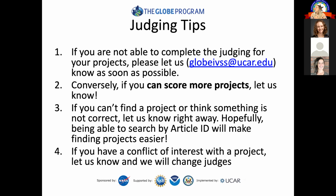And finally, if you have a conflict of interest with a project, let us know and we'll change judges. When we assign judges, it's kind of like a puzzle for us. We look at where the student is from, where the judge is from, any additional contributors listed, things like that, because we want to make the judging process anonymous and as unbiased as possible. But sometimes we accidentally slip up, and maybe we've assigned a project to a teacher with their own student, and that happens. Just let us know and we'll reassign it. Make sure that you don't have any biases towards the projects you're judging. Just let us know if there is one.